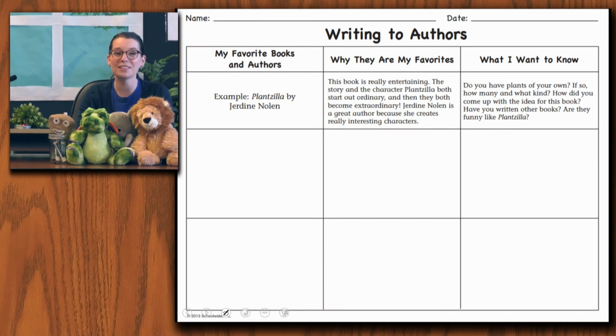I heard some of you say that your favorite books make you laugh, that you learn from them, that you have connections with them, they make you feel things. Lots of reasons to have favorite books.